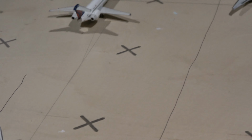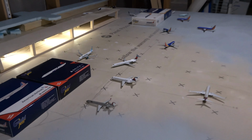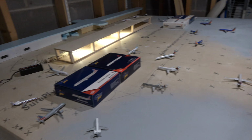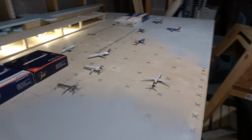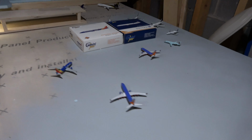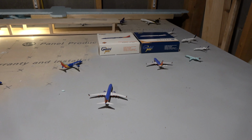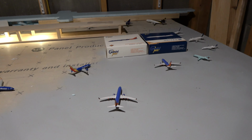So, what did you guys think of the Omaha Eppley Airfield representation I have here? I did a really good job, or at least I hope I did a really good job trying to make it as realistic and interesting for you guys as possible. There's not really anyone doing a very, very realistic airport of Omaha, or model of one, so I thought I would do that. I hope you guys enjoyed this.